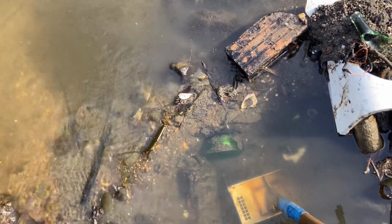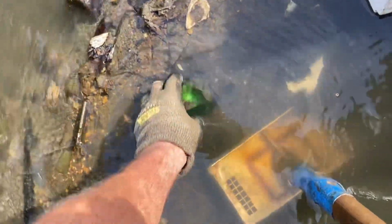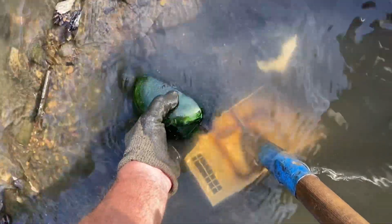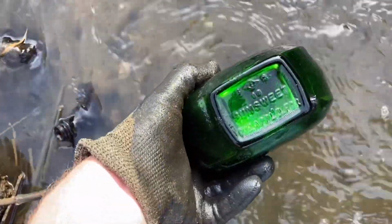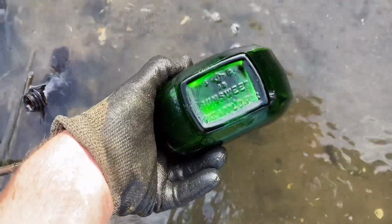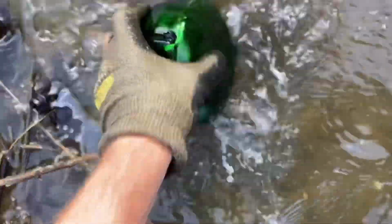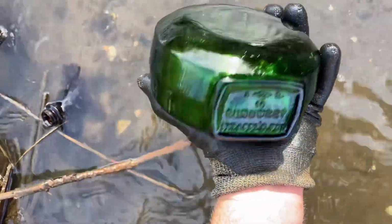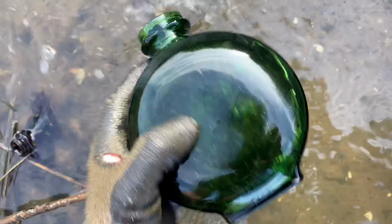Well, I definitely felt something heavy down there, and you can tell when it's glass or not. But I see it now popping out. It's got a strange shape to it. I like the color. And no embossing. Sunsweet, like a prune juice bottle. You should have had something written on you, but you are a cool looking bottle. Sunsweet. Yeah, you are a cool looking bottle. How do I not take you home?